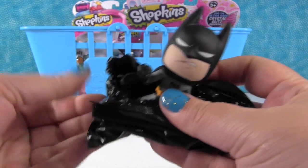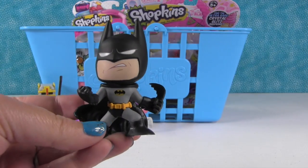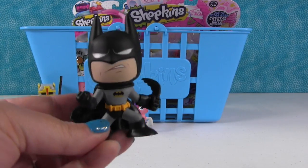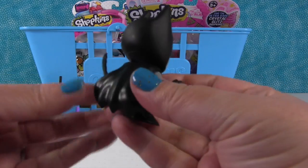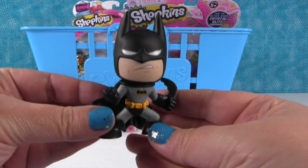Let's get him out of the bag. He does not want to come out. His cape is stuck. Oh, no, his weapon was stuck. Yep, his little batarang. I am Batman. He's awesome. I love this pose on this Batman figure. He's like an action... Yeah, it's a good looking action pose. It's a really good looking figure. So there's Batman. Paul is going to be Batman when he grows up. Yes, Paul is.